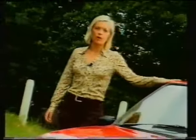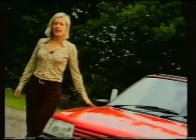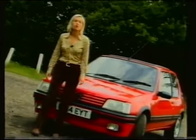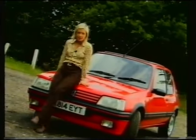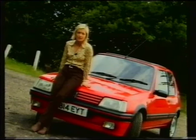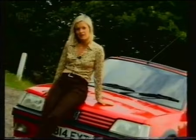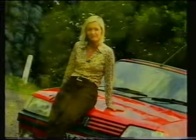The Pininfarina bodywork looks fresh and perky. It's as attractive as any of the current crop of super minis like the Vauxhall Corsa or Fiat Punto, and with thousands still on the road in all ages and conditions, from this GTI to the diesel, whatever your budget, there's bound to be one out there for you.